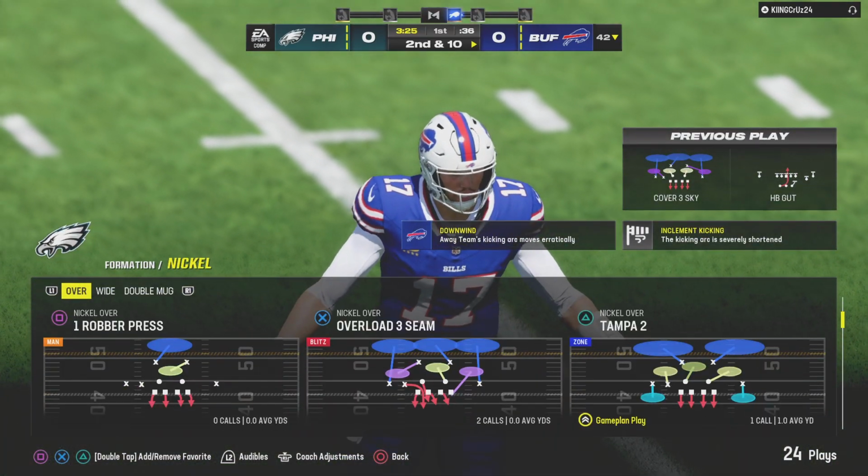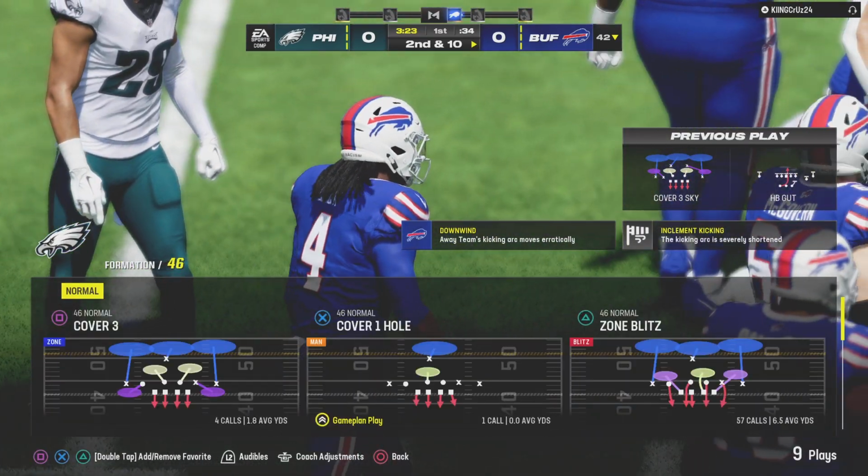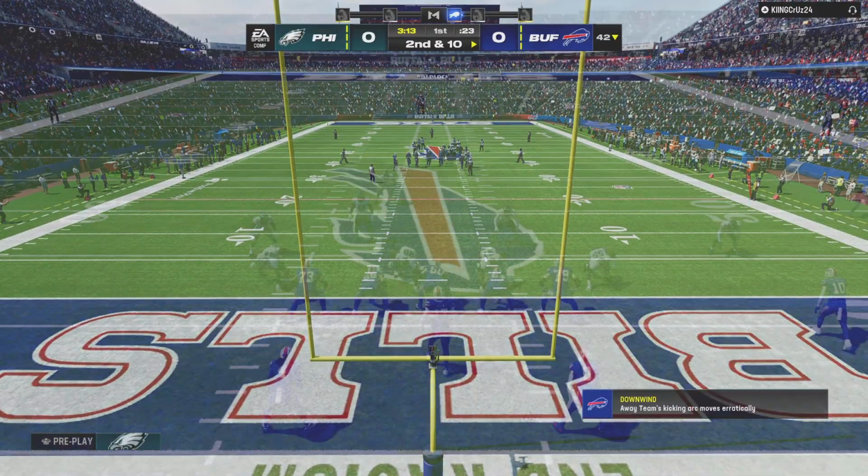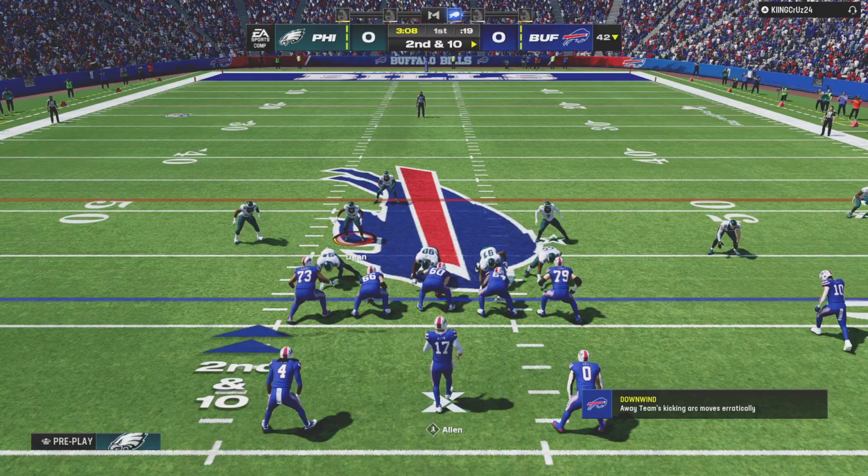On that play, it was the defensive front that won the battle. They out-leveraged the offensive line, got into the backfield, and held him to no gain. Here's 2nd and 10.